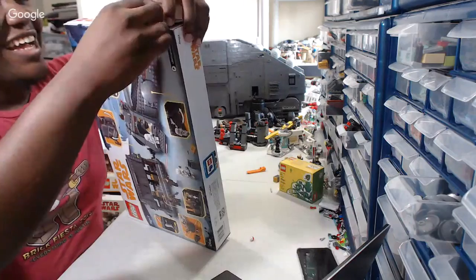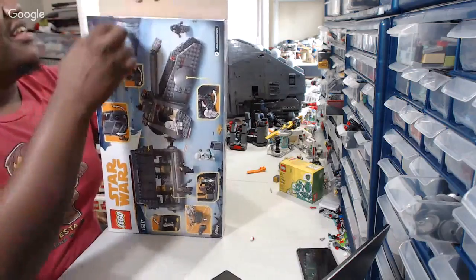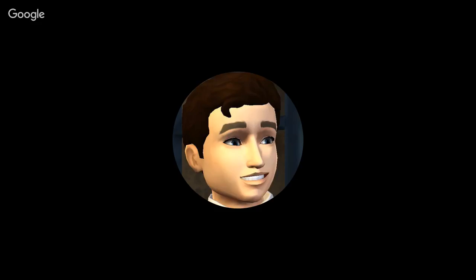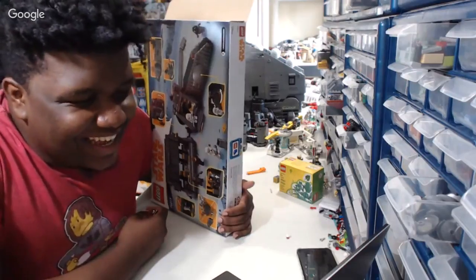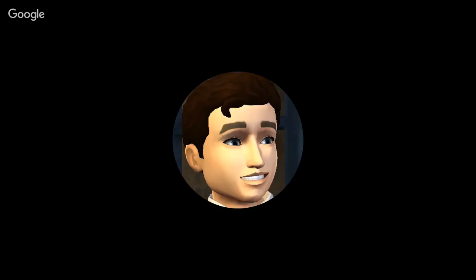Okay, so first is the price, like 600 some pieces for $90. Pretty terrible. And it only includes the front car plus an additional thing, like a caboose or whatever it's called. I don't know about trains. And then there's the unnecessary gunner minifigure who doesn't even appear in the scene.